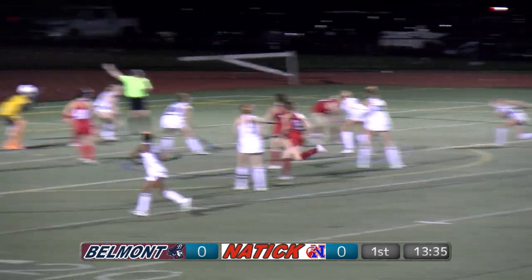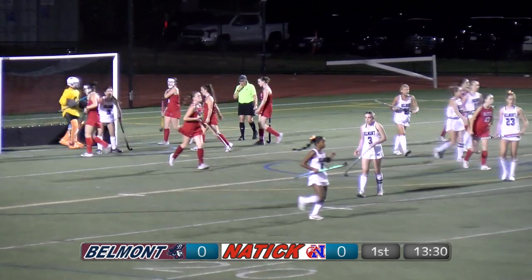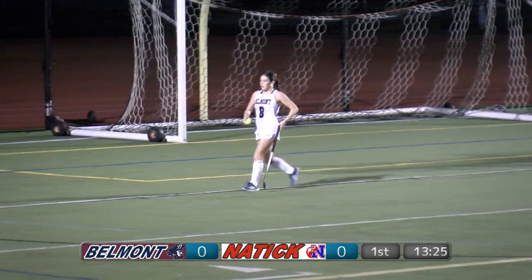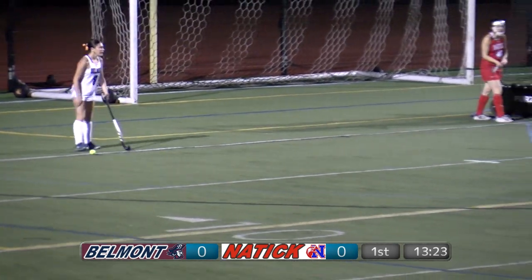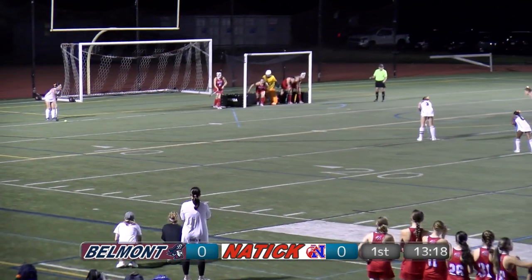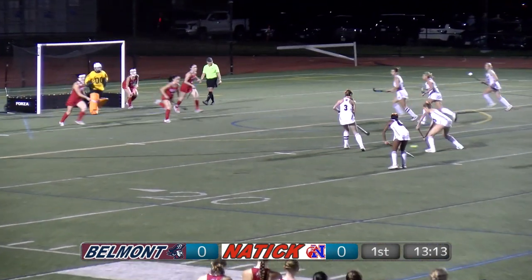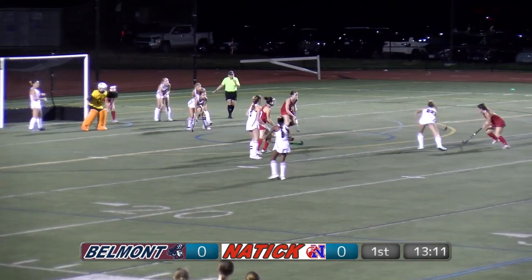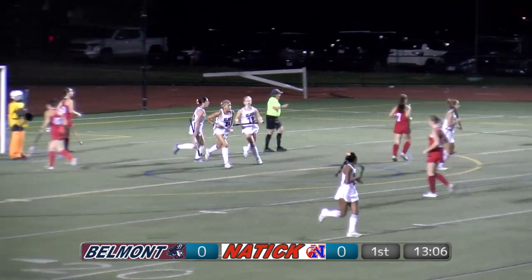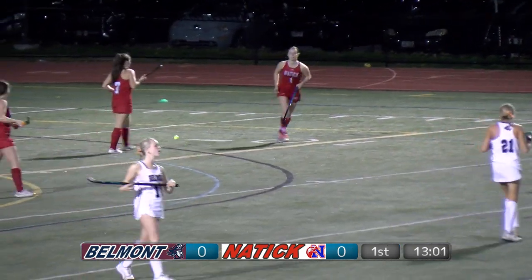Good play. They called advantage there. It went off of a, there we go. Went off of a Natick foot on that save. That was a hard save by the goalie, but it found a foot of the Natick player. So we're going to try again. So that's Elsie second in, Bryn Connolly, Ryan Brodigan, and I think that's Kendall Regan on the far side. That's a dangerous play there. If you miss a ball and somebody's close by, they'll call that dangerous. If she hit the ball, oddly enough, it wouldn't be.